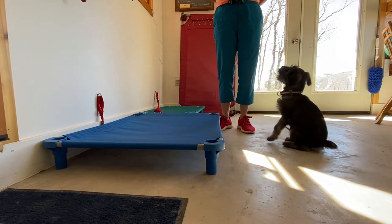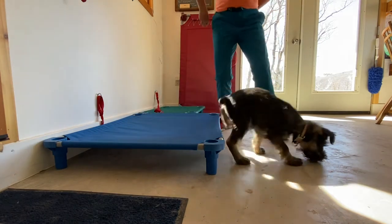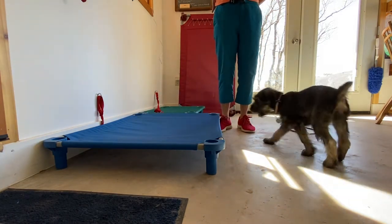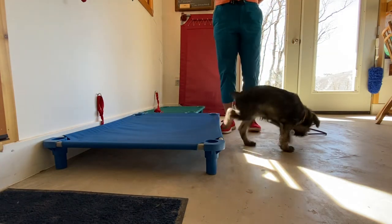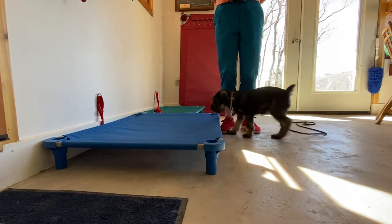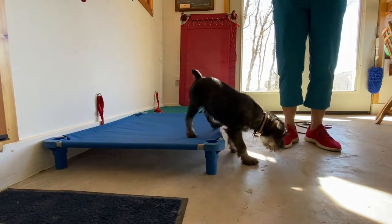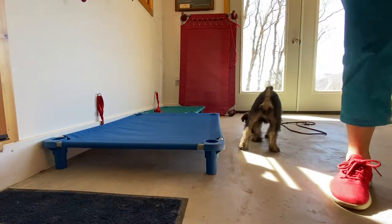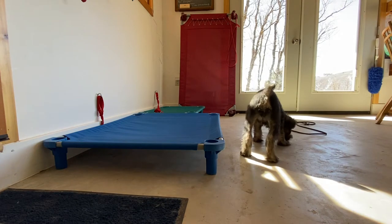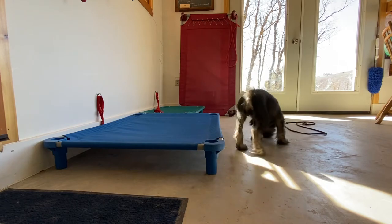So sometimes she starts offering it, but don't expect that she really knows what we want. So I'm bringing the help back in, which is my hand lure. And I'm gonna end on that, good girl, with a few of them. And now I'm gonna build upon this and take it over to this area where I have some boxes she can hop up on and see what she does with that. And it's closer to the other dogs.